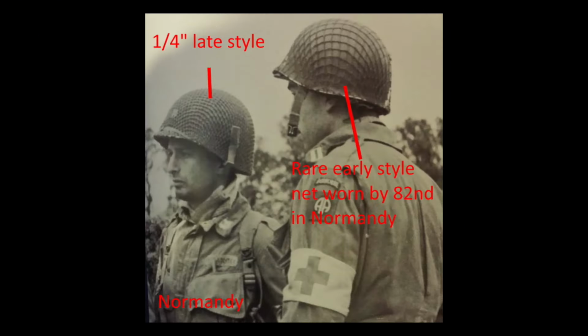They are a bit rare once you start getting into the Battle of the Bulge and the latter part of the war, because again, these helmet nets, after prolonged field use, would start to rip and decay, and eventually they would just end up pulling these helmet nets off. So by the last stages of the war, you're going to see most paratroopers actually not using any helmet nets at all, at least in the 82nd and 101st Airborne.